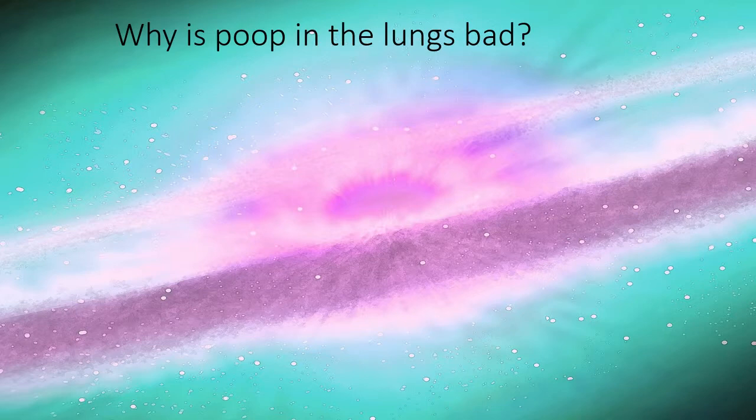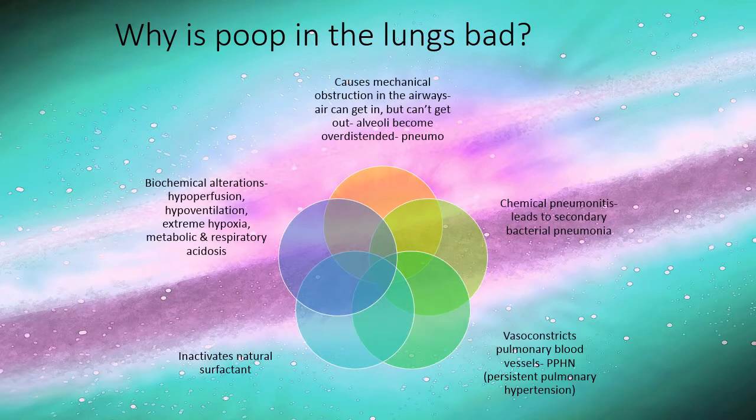So let's think about this. Why is poop in the lungs bad? Well, because it causes mechanical obstruction in the airways. Air can get in, but it can't get out because the alveoli become overdistended and cause a pneumo. Then we have chemical pneumonitis, which leads to secondary bacterial pneumonia. It vasoconstricts the pulmonary blood vessels, causing PPHN, persistent pulmonary hypertension, and it inactivates natural surfactant. And then we have biochemical alterations due to it, like hypoperfusion, hypoventilation, extreme hypoxia, metabolic and respiratory acidosis.